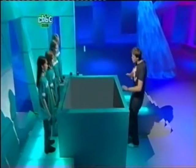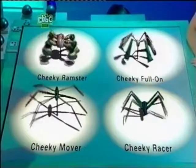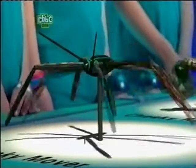Now, girls, when we see all your zooks together on a table like this, the first thing that strikes me is Rampster and Mover, they look so different. Which do you prefer, Nicola? I prefer Rampster because it's better at moving things and it's quite a strong zook. Cheeky Mover was meant to go over hurdles and it's sort of mucked up a bit. We tried to fix it. It works a bit better now.